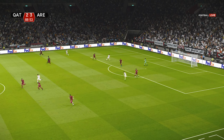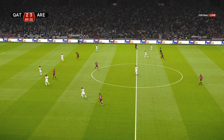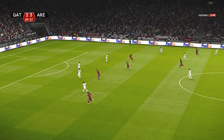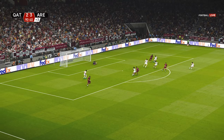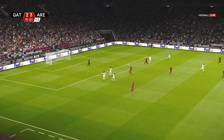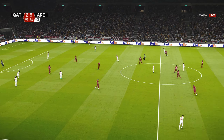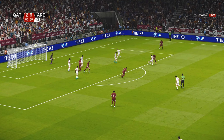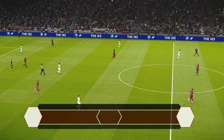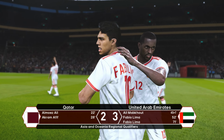I think it's time for them to concentrate on closing this one out. Finished. Oh, that's neat. No messing about, just bludgeoned away. Referee looks at his watch and blows his whistle.